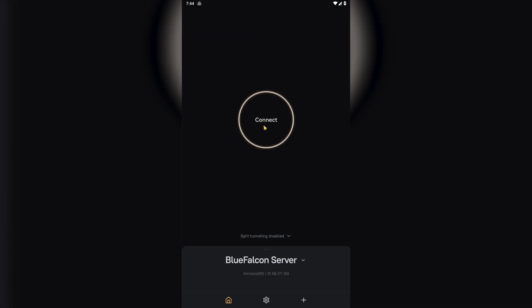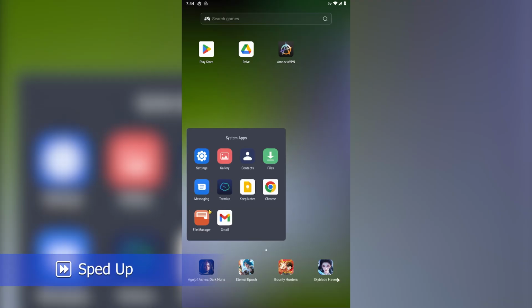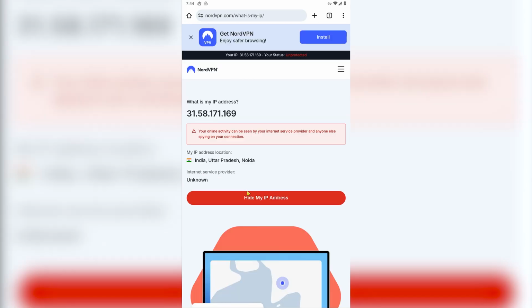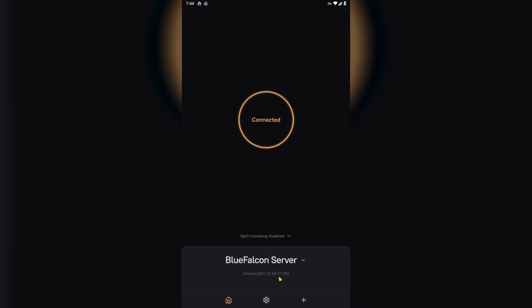The app might ask for a few permissions, just accept them. That's it. You're now connected to Amnezia on your second phone. Let's check our connection. As you can see, our IP address has changed to match the VPS, which means we're now connected through Amnezia.